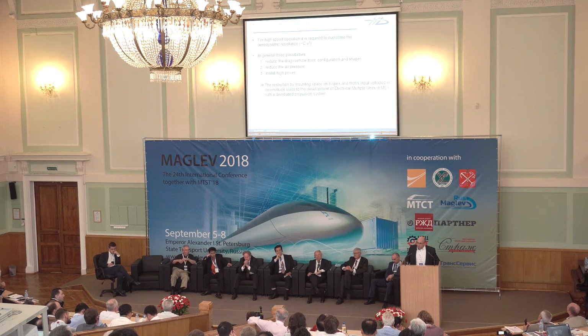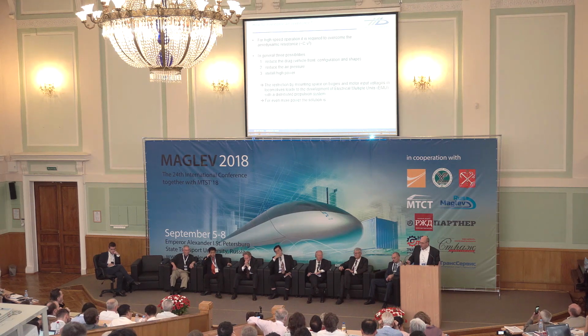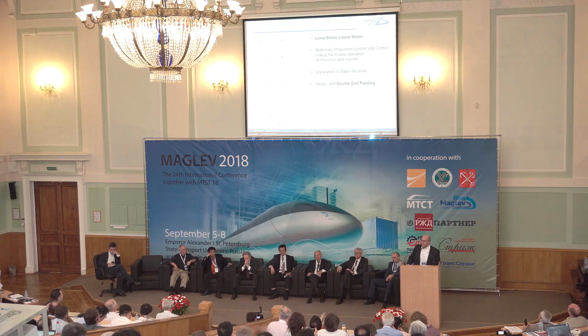And thus, the restriction by mounting space on bogies and motor input voltages in the locomotives leads to the development of electrical multiple units with distributed propulsion systems. And for even more power, the solution is a long stator linear motor. And this is the same approach like the Japanese use. It's also a synchronous motor. The one is with iron, the other is without, but it doesn't matter.